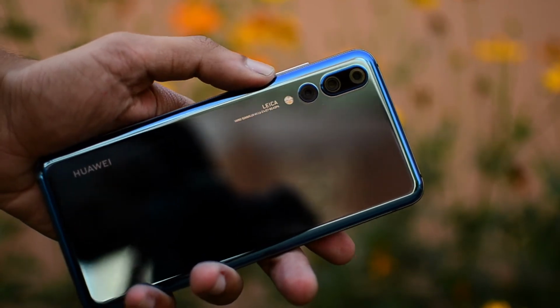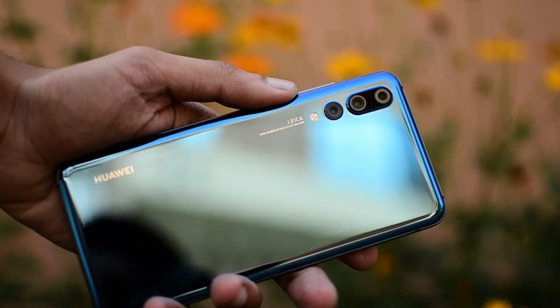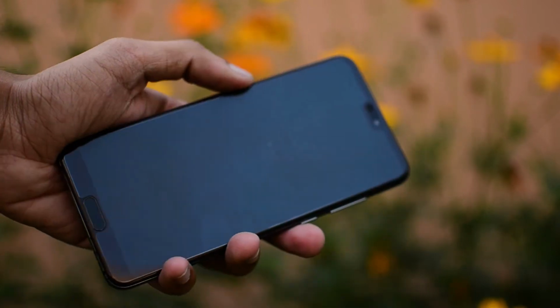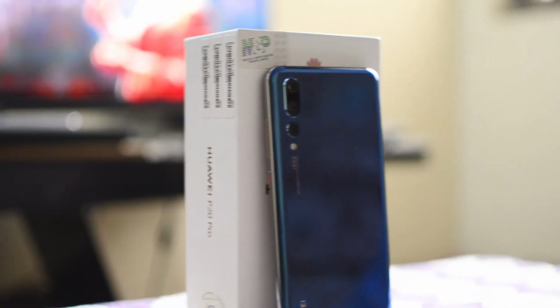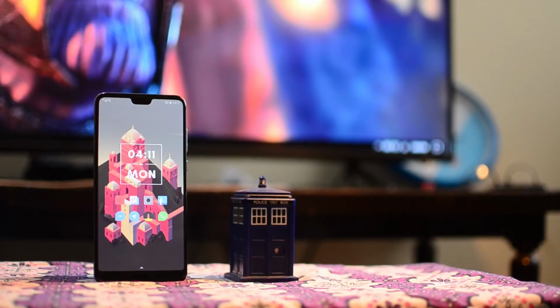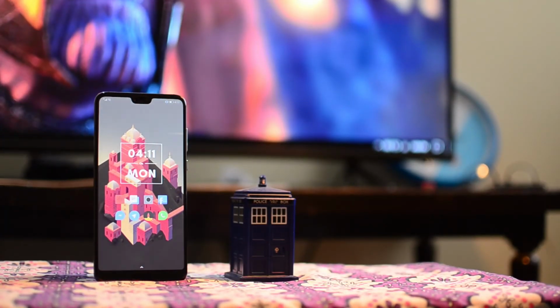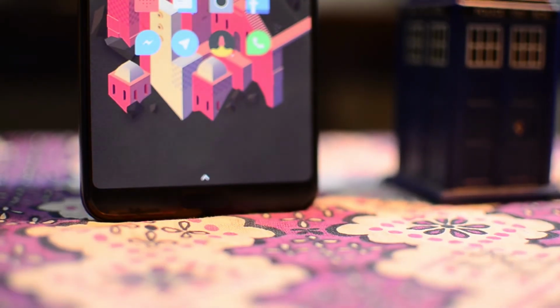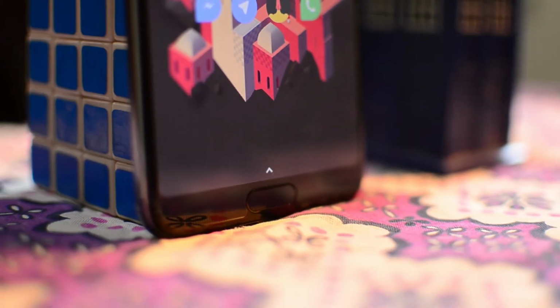Quite literally, the back is made up of glass and the sides are made of metal. Keeping up with Huawei's other flagships, this phone feels incredibly premium. It has heft and everything is symmetrical. Let's move on to the front side. The display size is 6.1 inches and there's a small notch on the top while the bezels are really tiny. On the bottom side there's a chin, and I don't really mind the chin as long as it's there for a purpose. And here is housing the fingerprint sensor.